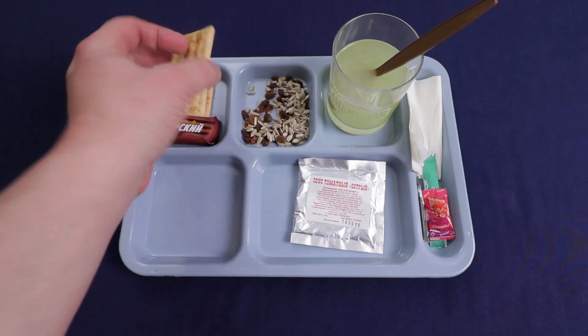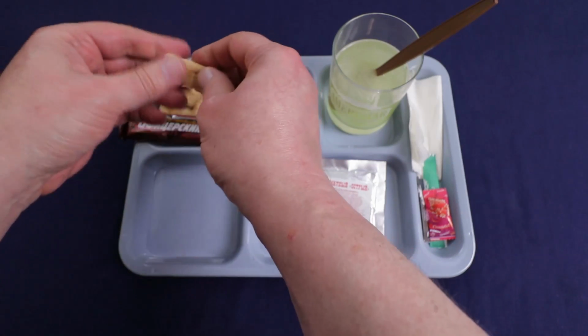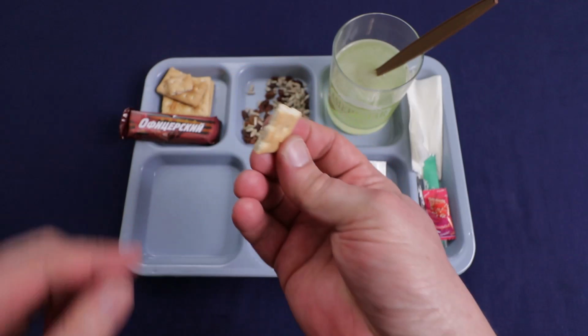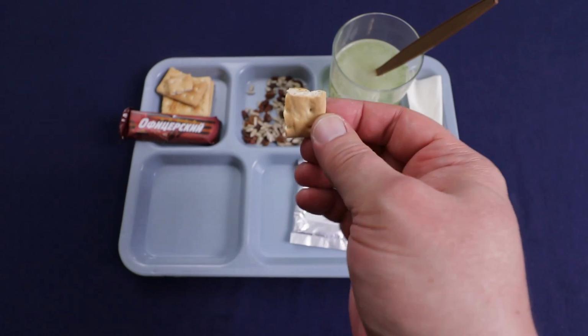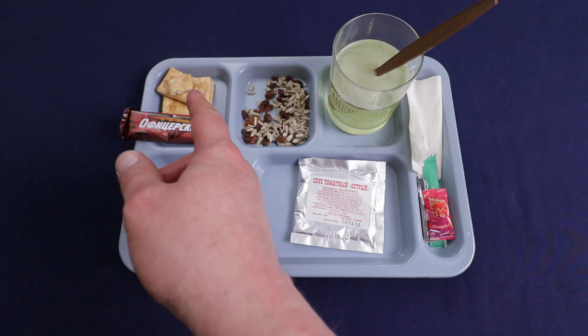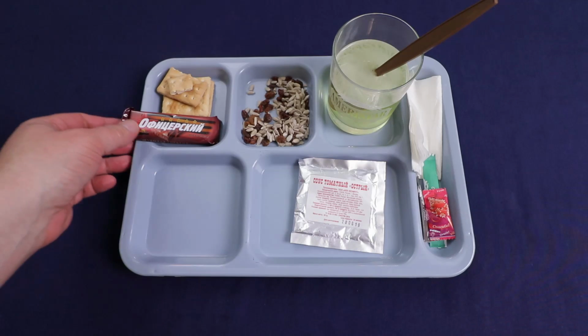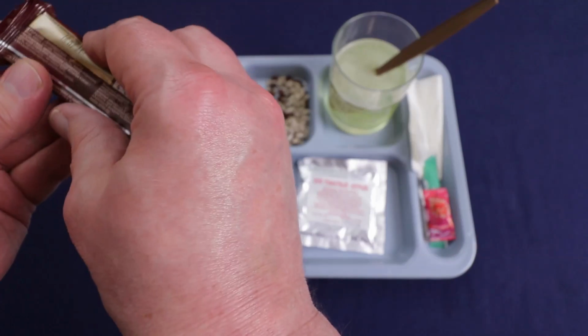And our crackers, they're just your basic crackers. A little bit tough. Not very salty if I remember right. And they're not, which makes them a great candidate for a soup, because the soup is usually a little bit salty. And let's check out our chocolate bar.